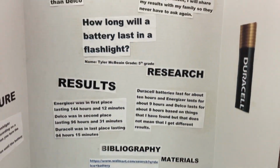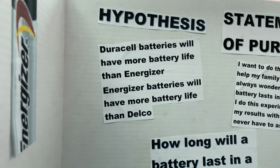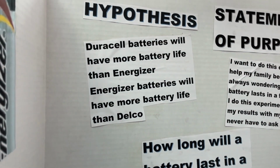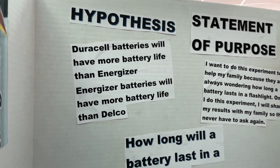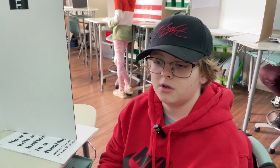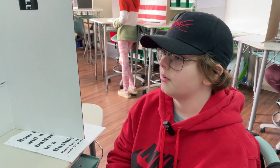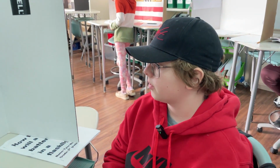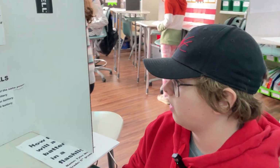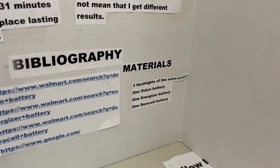My hypothesis was that Duracell batteries will have more battery life than Energizer, and Energizer batteries will have more battery life than Delco batteries. My research was that Duracell batteries last for about 10 hours, Energizer batteries last for about 9 hours, and Delco batteries last for about 8 hours. My materials were 3 flashlights of the same power, 1 Delco battery, 1 Energizer battery, and 1 Duracell battery.